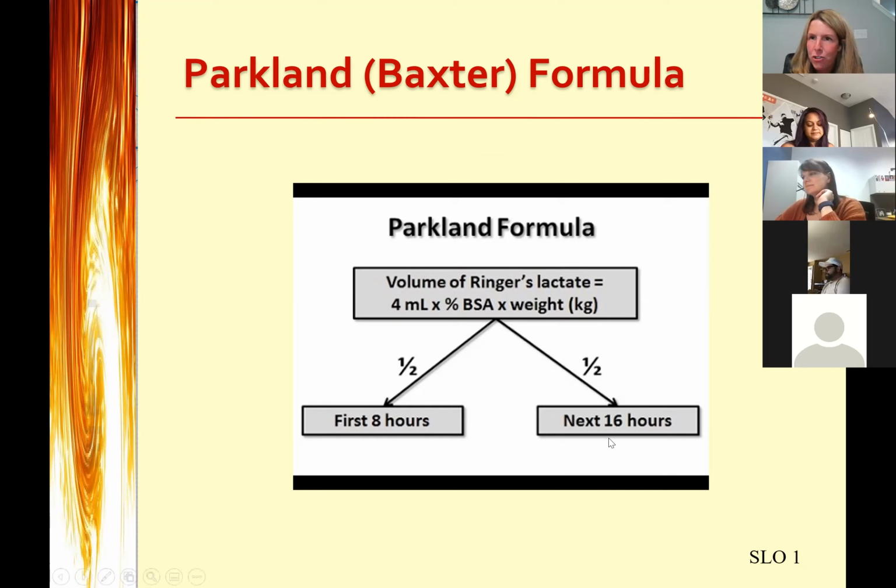So our Parkland-Baxter formula: 4 milliliters times the percentage body surface area. We're going to go ahead and use our rule of nines to determine this. This was on those practice questions. Times the weight of the patient in kilograms. You're going to get a big number. It's supposed to be big. We're bolusing them with fluid, right? The first half of that number that you get is going to be administered over 8 hours. If you break that down per hour, it might come out to like 300 mLs per hour.